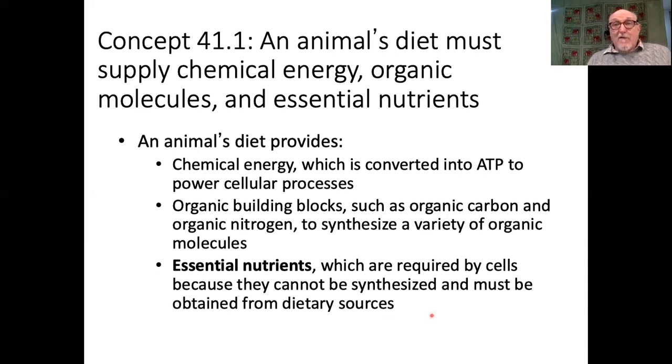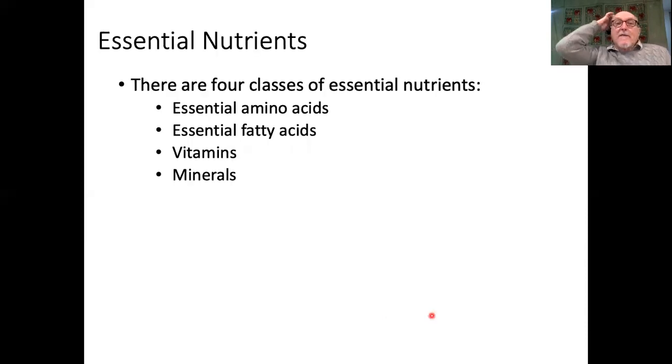But I've mentioned some of the ones that are really important to us. There are 4 classes of essential nutrients, and these are certain amino acids. In building our proteins, we only use 20 amino acids. About half of them for human beings, just a little bit more than half, we can manufacture ourselves, provided we've got a source of carbon and nitrogen, everything. We can manufacture our own amino acids if we need to.